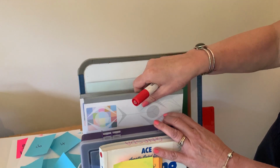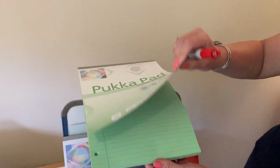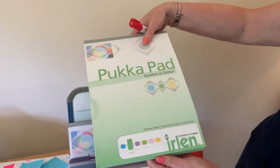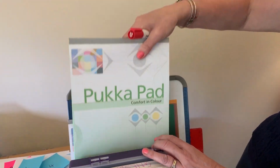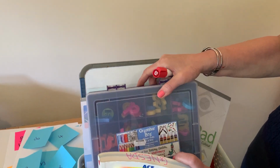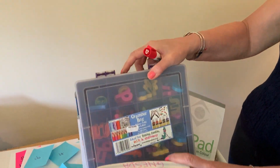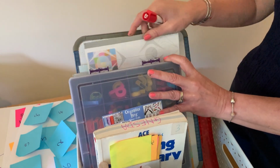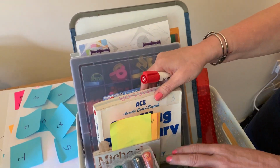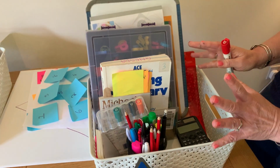Some coloured paper. There's some really nice coloured paper pads out there at the moment if your children prefer writing on coloured paper. So these are called pucker pads. You can get those from Amazon. Your magnetic letters or your tiles or your tactile objects that you need to build your spellings, etc. And maybe a dictionary and your reading book as well to help you along the way. So they're all to hand with you.